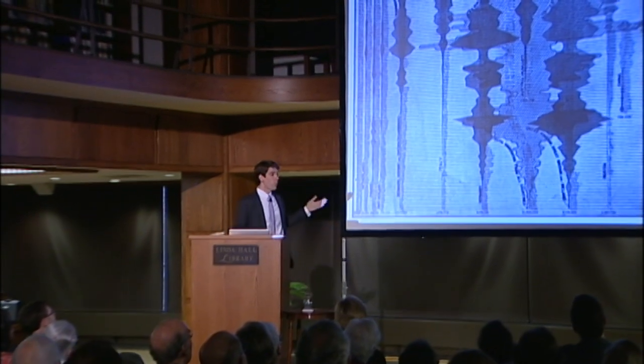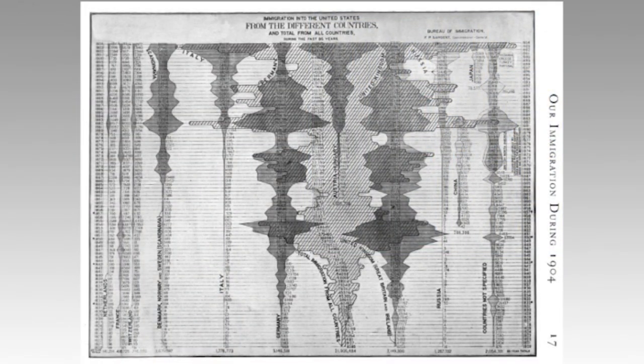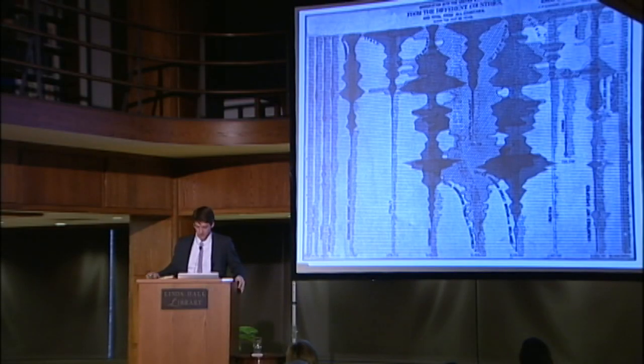This one, while impenetrable, is also kind of sophisticated, looking at, again, immigration from all the different cities, and you see these big bands when there are more immigrants coming in, and then shrinking from Germany, there's a detail here, Italy, Scandinavia.